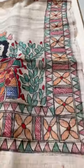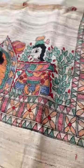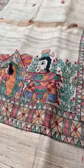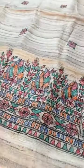Four sides border painting is done and you can see in both side pallu side it is much broader. And all over Buta, price is only rupees 2100 plus shipping. This is the next design.